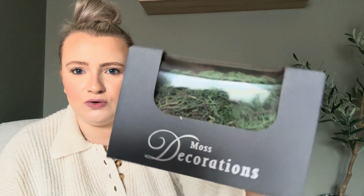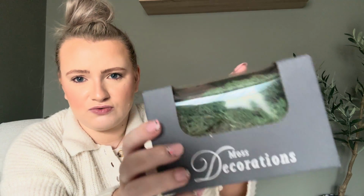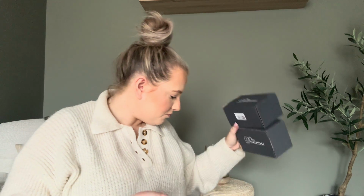Again, I'm not overly fond of this green colour. It is quite bright. I think I do prefer the more muted colour, but it can come in handy. So I think they were £3.50 a box. So yeah, they're going to come in quite handy when I do some of my spring styling, I think, as well. So that's everything I picked up from Hobbycraft.